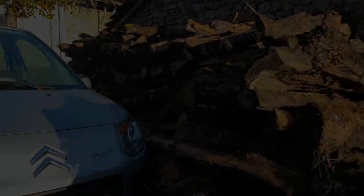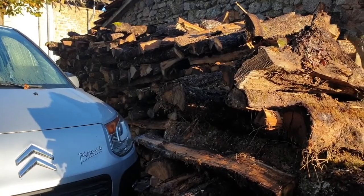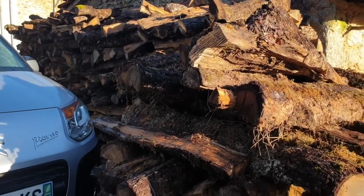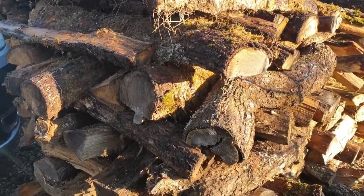Ooh, I don't know if you can see that because of the sun. Oh, that's probably a bad angle. Hold on. Our car is literally enveloped in our wood store. It's fantastically stacked and we are ready for winter.